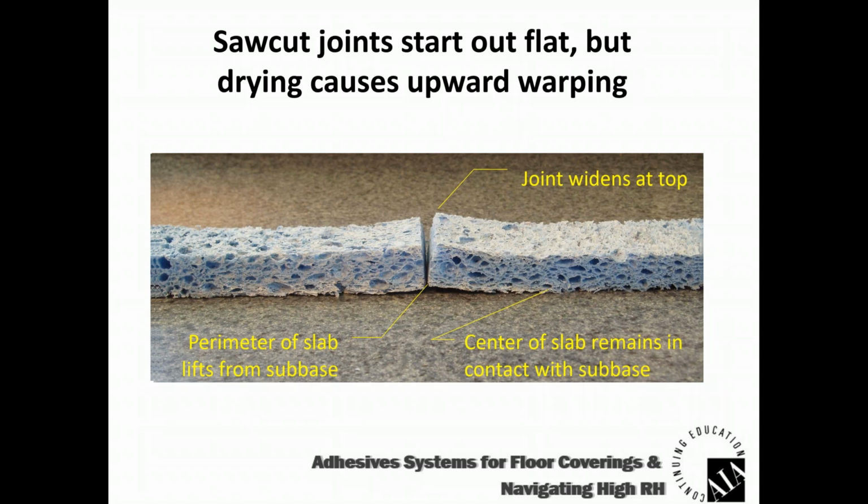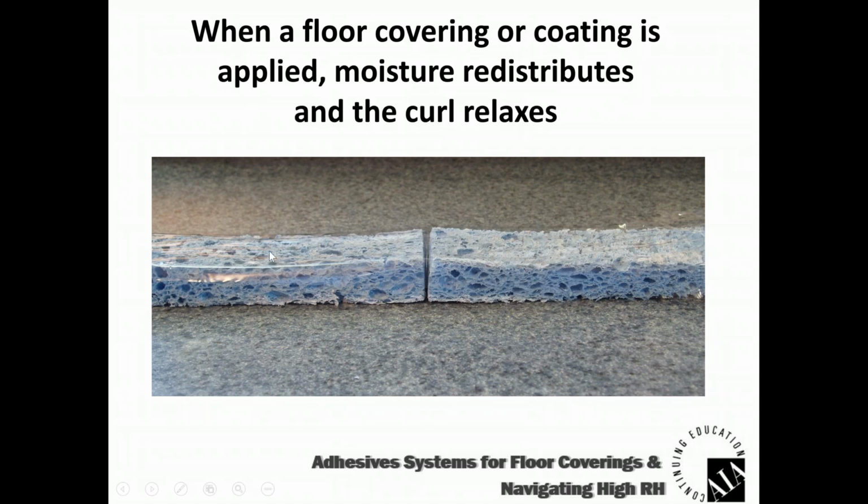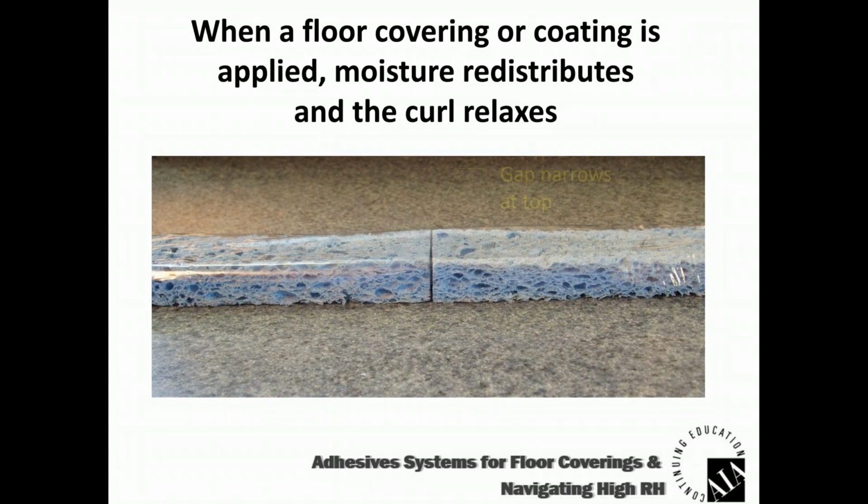So what we do, we put a floor covering on it, and in our little scenario here, it's kind of hard to see, but we put a piece of saran wrap or plastic wrap over top of both sponges. That's simulating a floor covering. And what happens is what moisture is left in the sponge, it will re-equilibrate within the sponge, and then the sponge will relax. And as that moisture re-equilibrates, the sponge relaxes. It's back down on the sub base, which is, in this situation, the countertop, and the joint is narrowed at the top. And that is what you call slab curl relaxation.